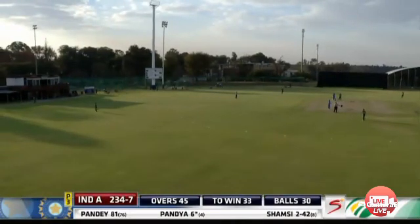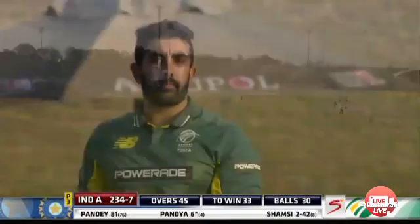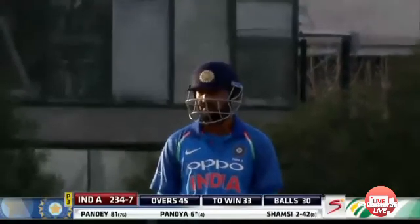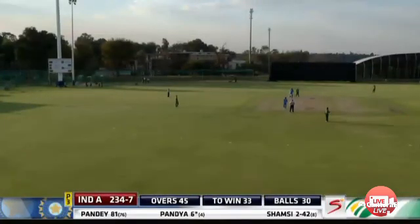That's a very interesting ploy. Shamsi has taken his mid-off into the circle, long off, and you're going to put an extra guy, 4 guys on the leg side boundary here. Give him extra protection, as you just feel like Pandya is going to go on a big slog to the leg side here, so he's trying to get as much cover as possible.